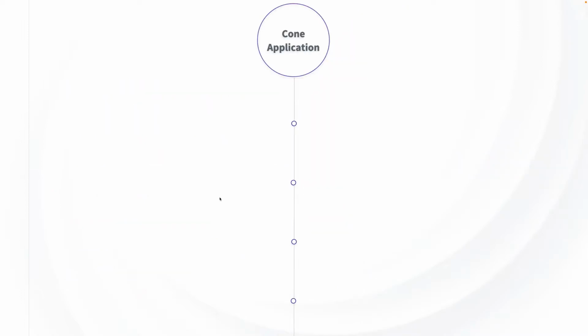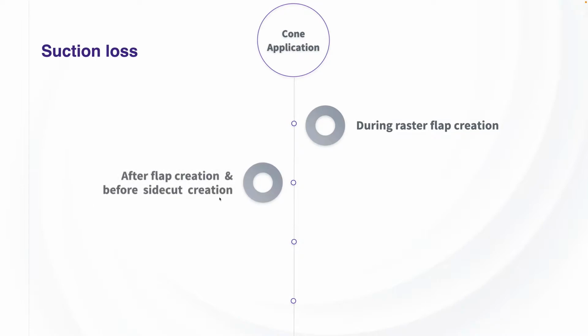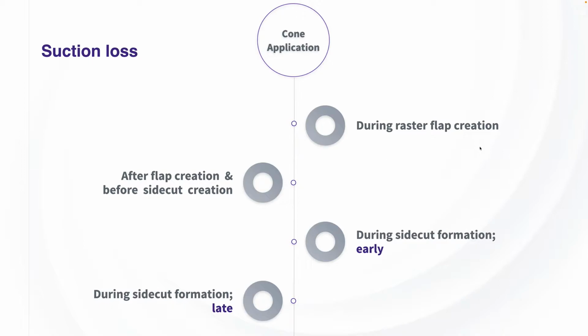However, suction loss sometimes is inevitable, and we can categorize the suction loss according to the timeline of flap creation. So suction loss can occur during raster flap creation, or just after the flap creation and just before the side cut creation, or early during the side cut creation, or maybe late during the side cut formation. So let's start with the suction loss during the raster flap creation.